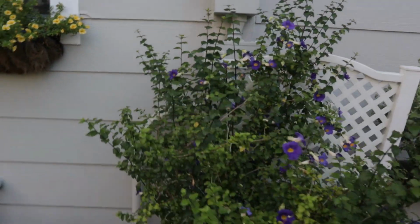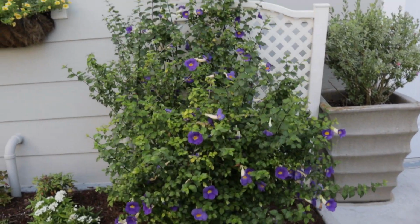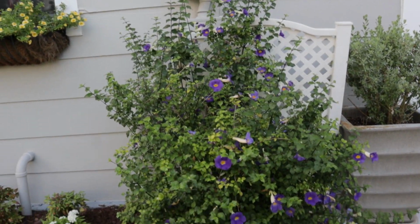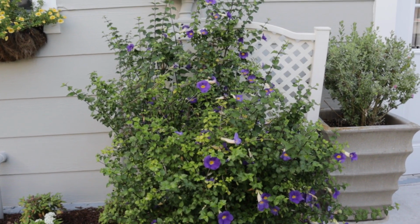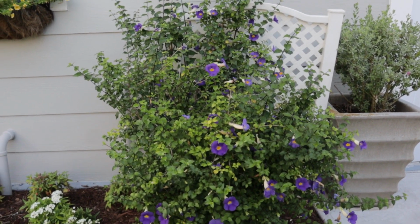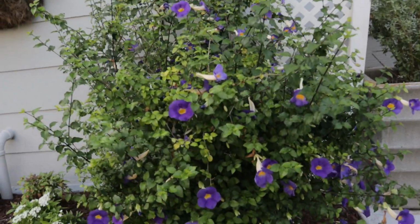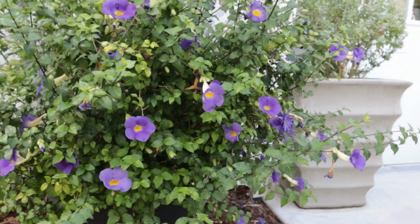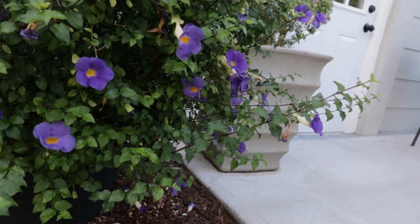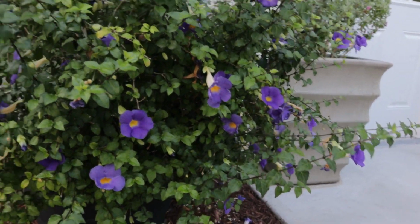Over here in this large pot, we have a king's mantle. It does need to be trimmed. I tend to wait until the blooms are done before I do the trimming because all of the blooms come in on the new growth. But I did trim the front in the early spring before blooms came on, and I already have some rogue stems that are sticking out to the side.